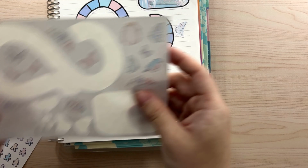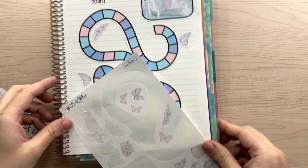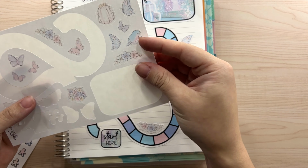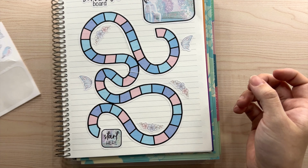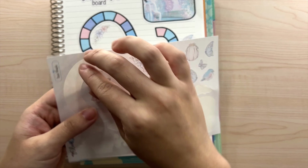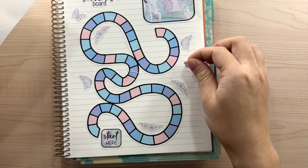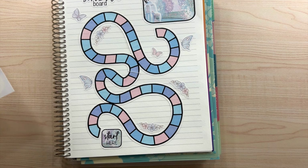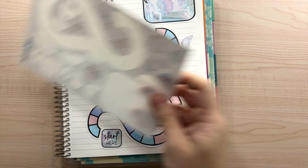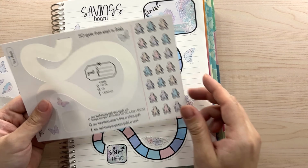There's a bunch of deco too to decorate it if you want to. Again, you definitely don't need to use any of the deco, but it is here if you want to make things a little pretty. I think this is good for now. I'll probably add more later, but in general, okay, so this is what the rest of this sheet looks like.